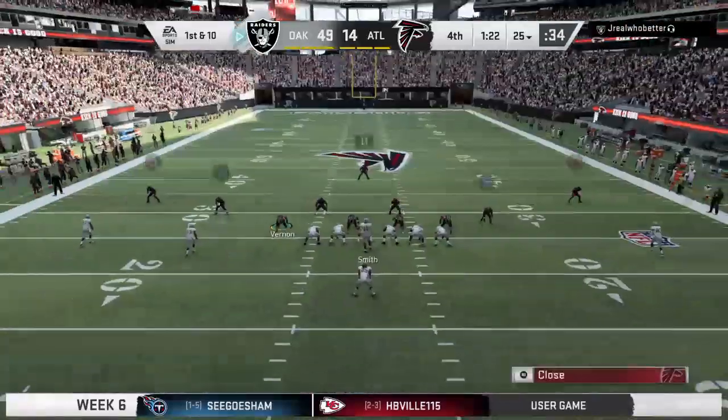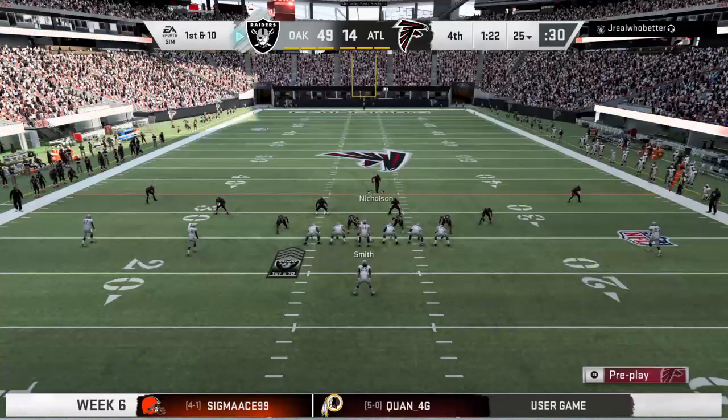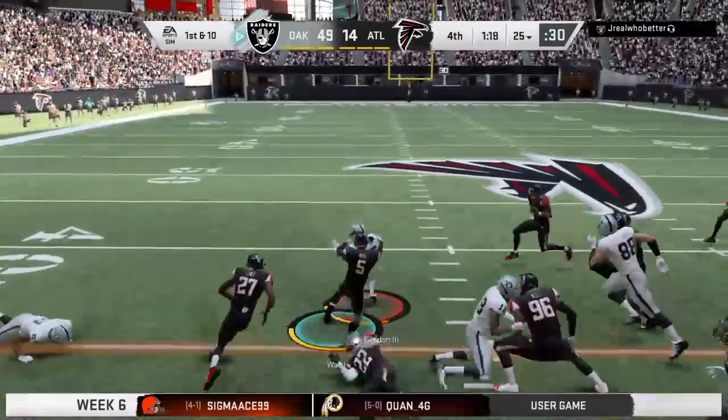The Raider offense set to get this drive started. And this game comfortably in hand. The scoreboard speaks for itself. But you still got your starting quarterback out there. When do you go to the backup? Let him get some time.